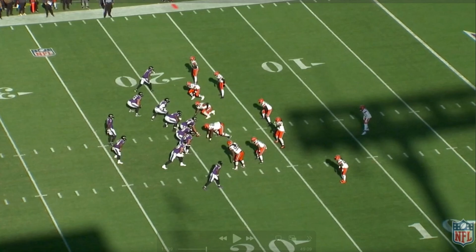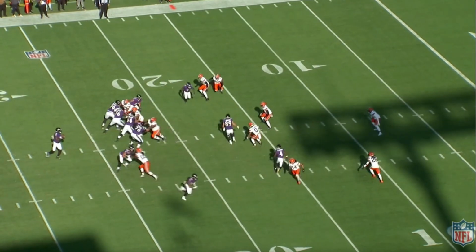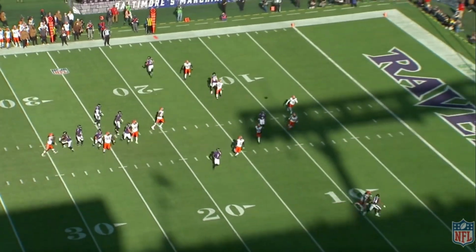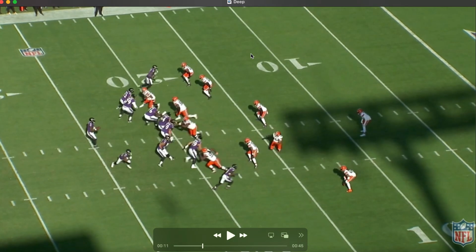So we're going to get started here on the wheel route to Keaton Mitchell. This was after his screen play, after he took that 39-yard rush to the house. You're going to see he's going to run a wheel route here to the right. The Browns are in man coverage. Ravens get the look they want. Everything worked out well for them.